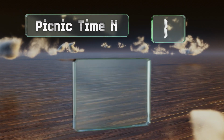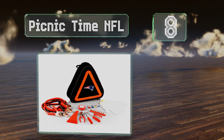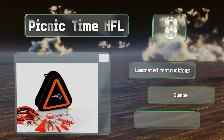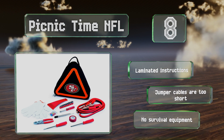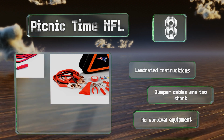Coming in at number 8 on our list. Football fans can show their pride and be responsible motorists by packing the Picnic Time NFL for road trips. Its triangular-shaped polyester case can be customized with your favorite team's logo, while also doubling as a hazard sign in the event of a breakdown. This one comes with laminated instructions. However, the jumper cables are too short, and there's no survival equipment.